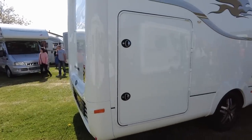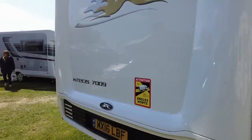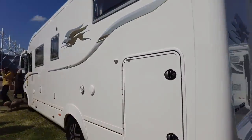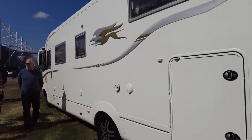Just looking outside, we've got a huge locker here. That's because it goes under the bed. And this side as well. So you go all the way through to the other side. And you've got a locker down there on the bottom.